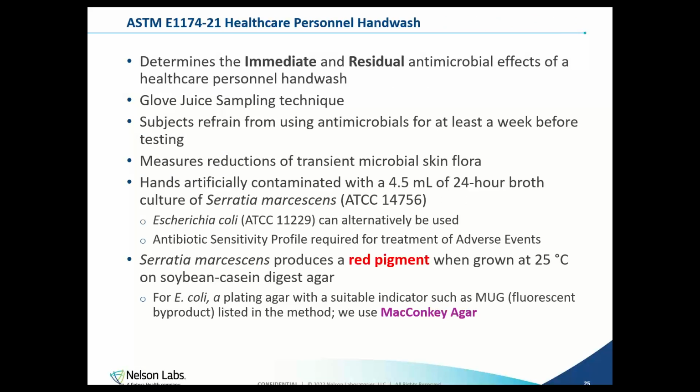And we get into the hand studies. So ASTM E1174, this is for healthcare personnel hand wash products, so water-aided products. This method determines the immediate and residual antimicrobial effects of a healthcare personnel hand wash. This will use the glove juice sampling technique. Subjects refrain from using antimicrobials for at least a week before testing. This measures reductions of transient microbial skin flora. These are the microorganisms that we apply to the hands.